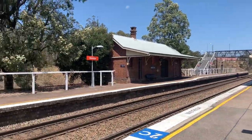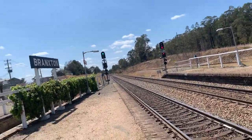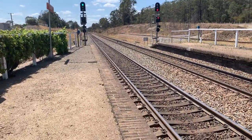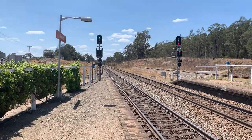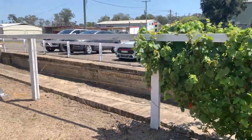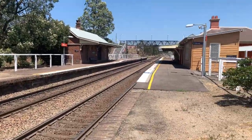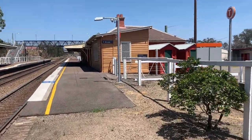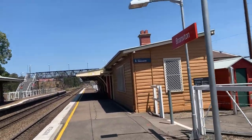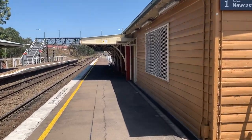Platform 2. That's towards Greater Branxton signage. Take a photo of that. In the far distance, we do have a train approaching, a coal train. Take a quick walk up here. Looks like these platforms have been extended a bit. This one has.